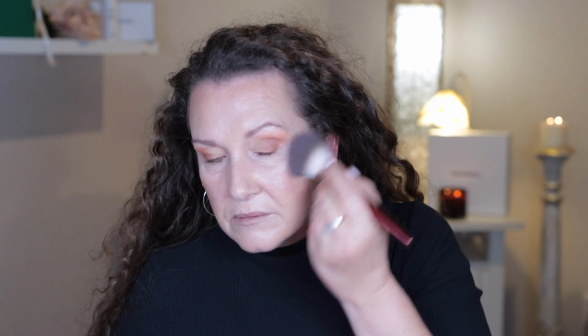And this illuminating powder gives a very subtle sheen to the cheeks. It is really, really pretty. I don't particularly like anything too intense. I think that, with my skin and sometimes with mature skin, it can emphasize texture a bit. This doesn't seem to do that. So I sweep it all over, even where I had the first bronzer.